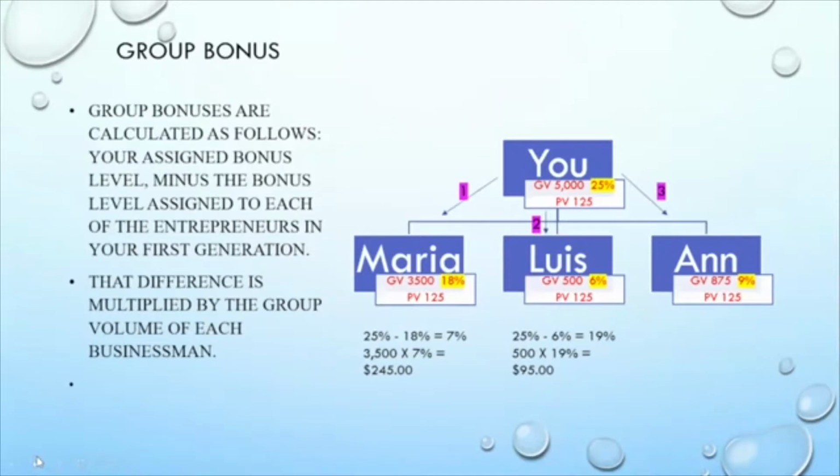And then Ann. So Ann is at 9%, so 25 minus 9 is 16. 875 times 16% is $140. Does that make sense to everybody?